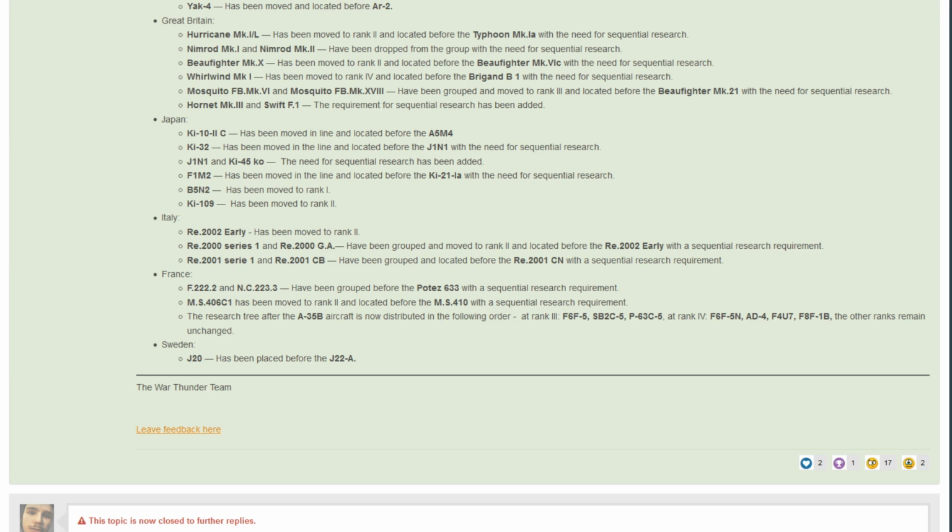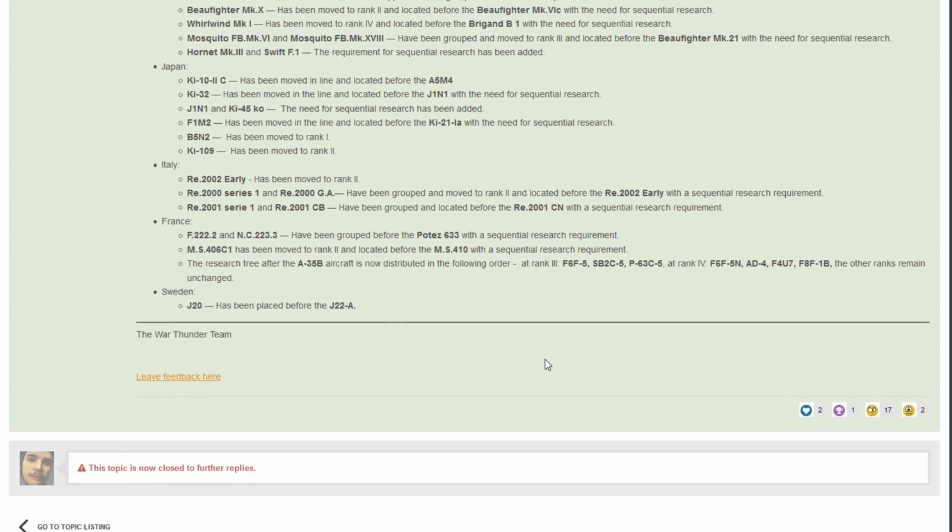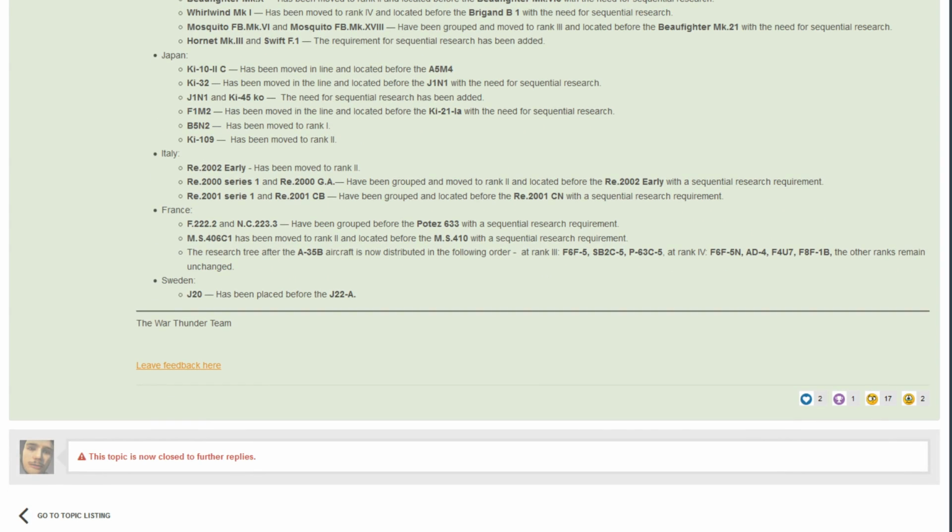So how does this actually affect France? It starts off with the F6F5, where before it started off with the Helldiver and the P63C5. So this is at rank 3? They're moving down the King Cobra to rank 3, and they're moving the 5N up to rank 4. I'm not sure I agree with that, but then again, it makes sense BR-wise, because the F6F5N is a higher BR than the P63C5, which, I suppose the only reason is because of its radar and its access to technically better guns, but I will say technically.